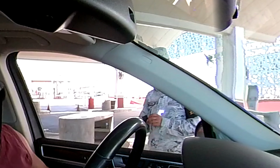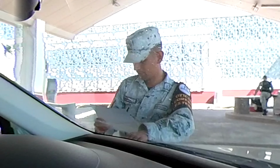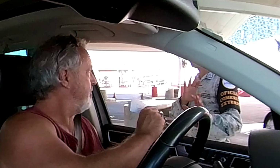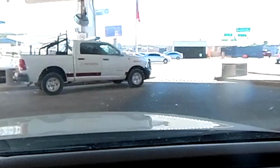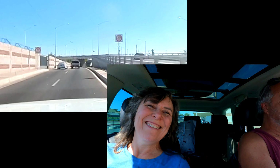Registration. This is insurance and registration. Okay, thank you. Yeah, it wouldn't be hard to get a trailer through here. We're in! Like it or not, we're in. Get ready, Mexico! Okay, so that was very tight.